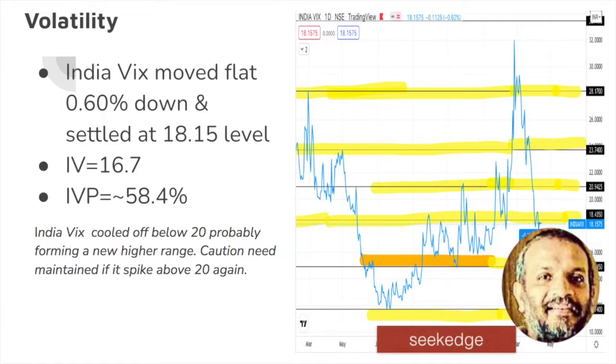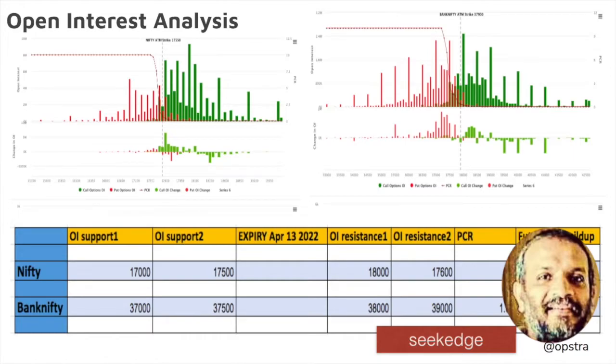Right. Implied volatility of the Nifty ahead of an expiry is 16.7, and the implied volatility percentage is 58.4%. So a substantial cool off has happened, but we've got to be cautious, because VIX is still closer to the 20 levels. Now tomorrow is an expiry, the weekly expiry, triangulated with the VIX.